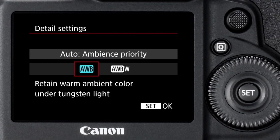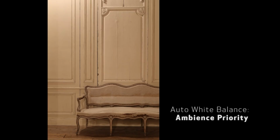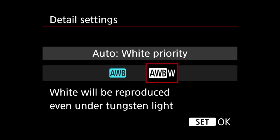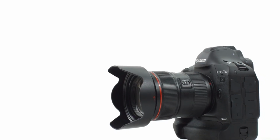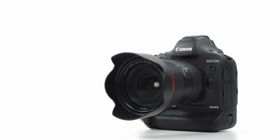Auto white balance gives you a couple of white balancing options first introduced in the 5DS and the 5DSR. When you use auto white balance and you shoot under tungsten lighting, you can select ambience priority to retain some of the warm color tones, or you can use white priority to eliminate most of the warm tones. It's really cool. Okay, that's an overview of the video features in this new EOS-1D X Mark II.